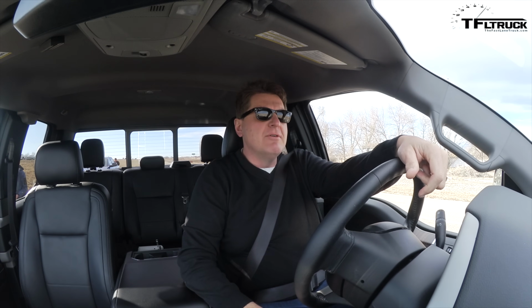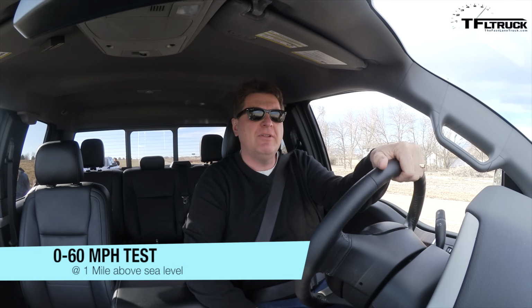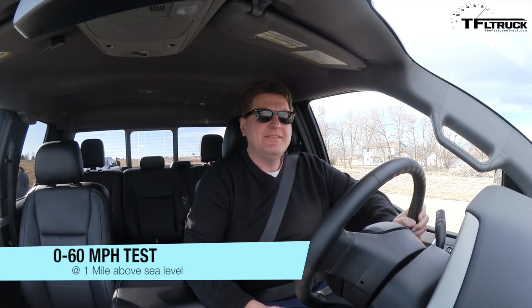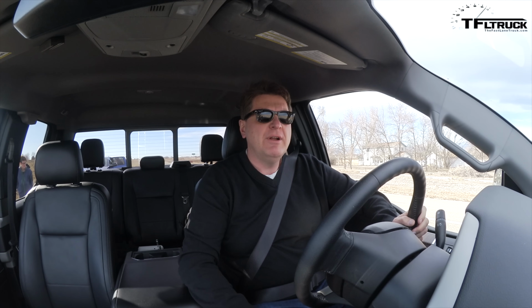All right, here we go. 0 to 60 in the 2.7 liter EcoBoost. Now keep in mind, as always, we are a mile above sea level, which means less density, which means slower times. Air density, of course. All right, this first one, I'm just gonna floor it.